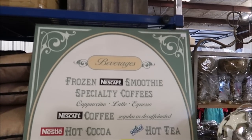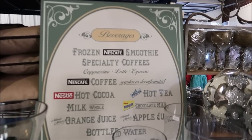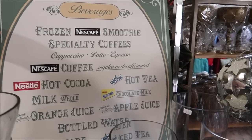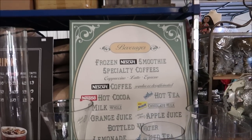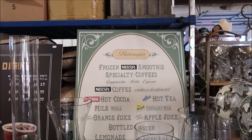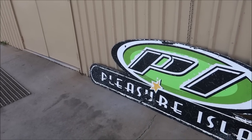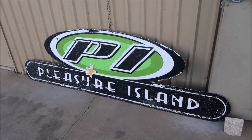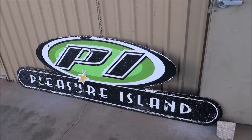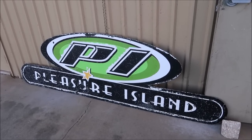This is a beverage sign right here from Magic Kingdom. I think this was in Casey's. That's amazing, isn't it? It's such a unique piece. $125. Wow, I think that's an amazing deal too. Sorry, I know I'm saying wow and amazing and deal because things like that are just treasures to me. I love them so much. This is a really cool piece. This is Pleasure Island. If you guys remember Disney Springs or Downtown Disney, very old. I absolutely love this. This is hard to come by. This was actually inside Pleasure Island.